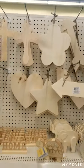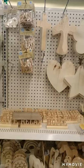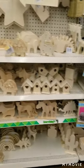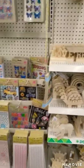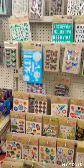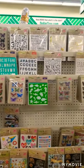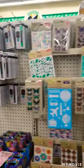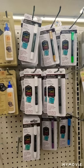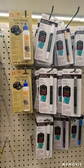Getting to my favorite part, which is the wood section. And there's stickers. And then some of their chalk writers. And adhesive glue for fabric. I'm at the Dollar Tree on Highway 72 bypass, and we're gonna go inside and see what they have.